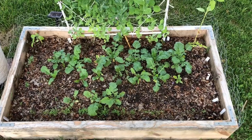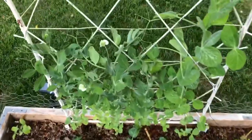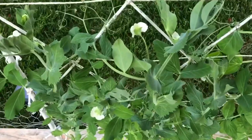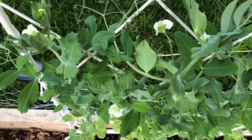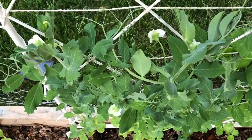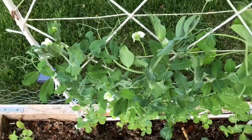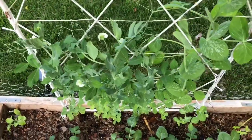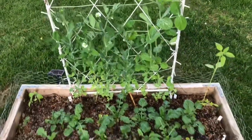This bed has probably the most exciting thing happening. If you can see, we've got our first sugar snap pea blossoms. There's probably 4 on here, but with the temperatures that we've had up in the 80s, I was afraid these may not do so well, but they're growing fantastic, and the sunflowers are doing great.